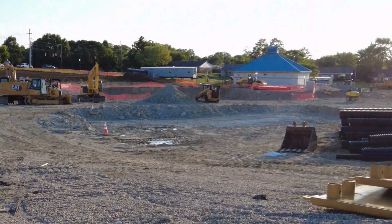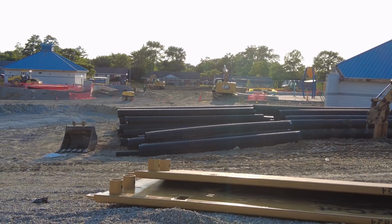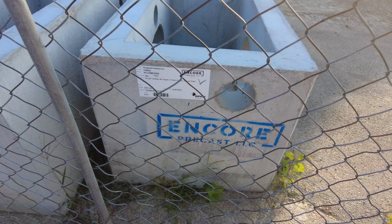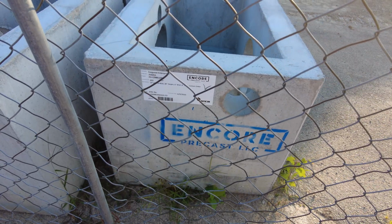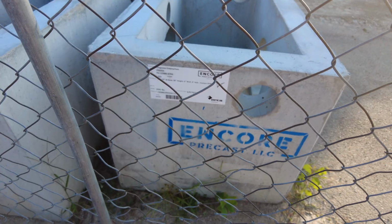I may walk to the front just to get a little perspective there, but around the other way where it's open. All right. Okay, so walking back, and I just see this little sign on the thing. So I'll take a picture of that.